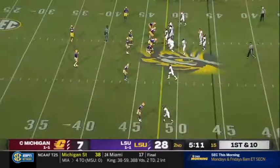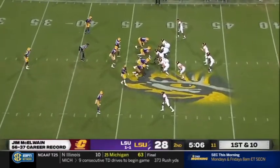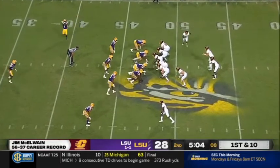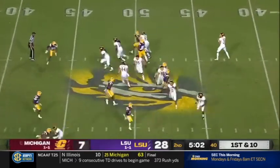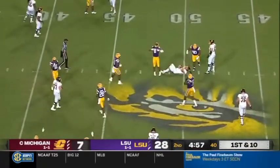Remember, the MAC didn't know if it was playing last year. When the Big Ten came out and said, no, we're not playing any non-conference, the MAC said, we won't play at all. And then eventually played a MAC-only schedule late in the fall. Sermon had time, past tense, and it gets taken down by B.J. Ogilari.